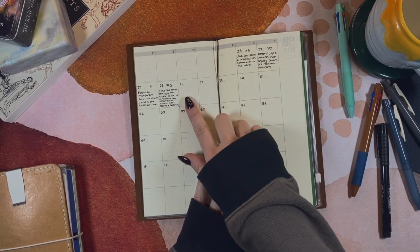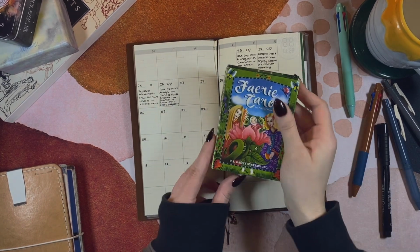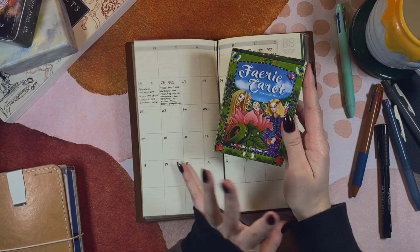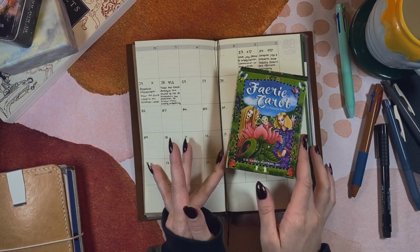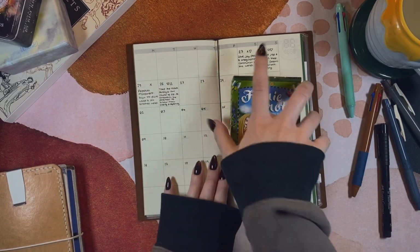I'm pulling a card a day. The deck I'm using at the moment is the Faerie Tarot by Nathalie Hertz. This is in my autumn deck basket because it's fun, it's colourful, I've been really enjoying it. I've been feeling a bit gloomy at the end of summer, so I decided to pick something fun and colourful to see me through Libra season.